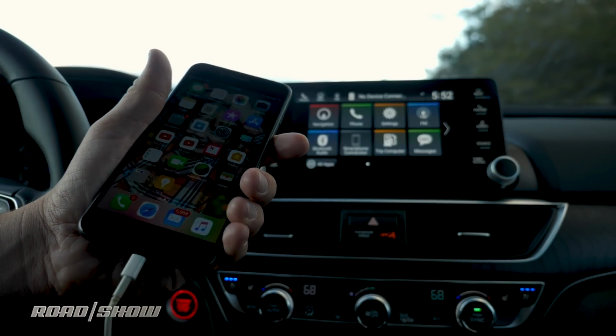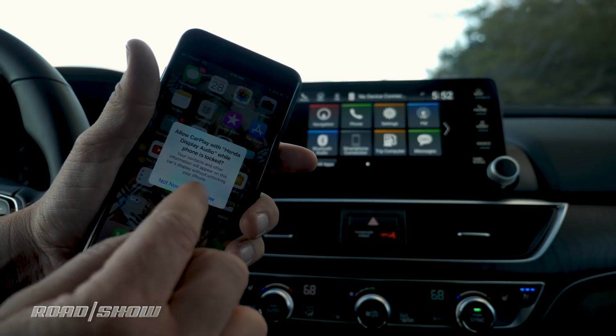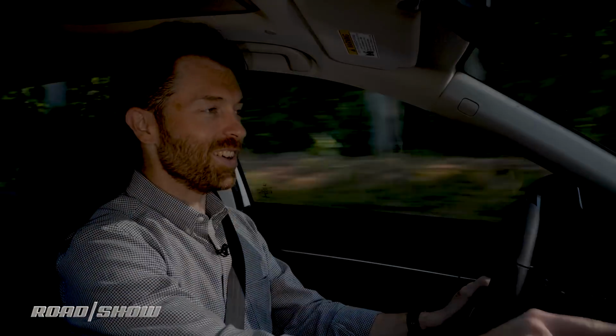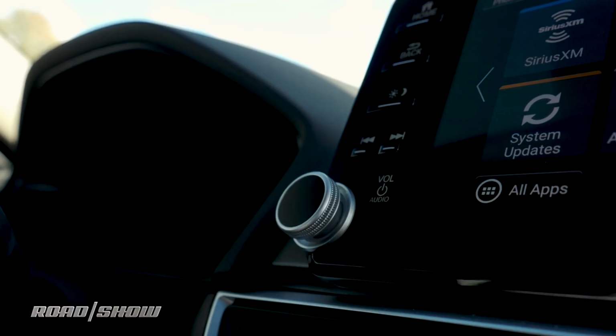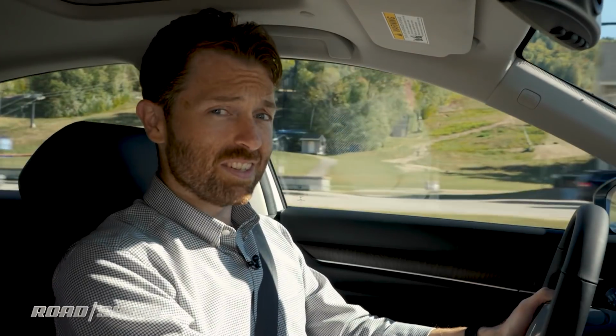If you do want to plug in your phone though, you've got Android Auto and Apple CarPlay support. So regardless of which side of the fence you're on there, you're covered. But the most exciting thing about the infotainment system, it's right there. See that? It's a volume knob. Previous to this, Honda went with like a touchscreen slider thing, which everybody hated. Now for this, they brought back a volume knob, and that's really, really exciting. Well, I think it's exciting anyway.